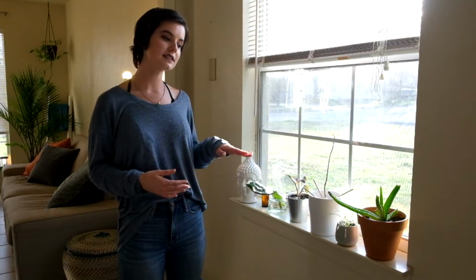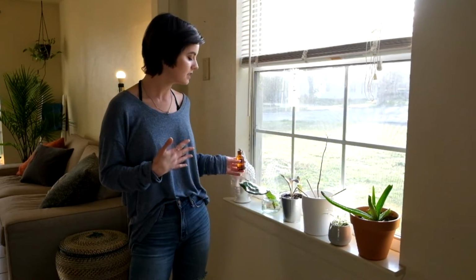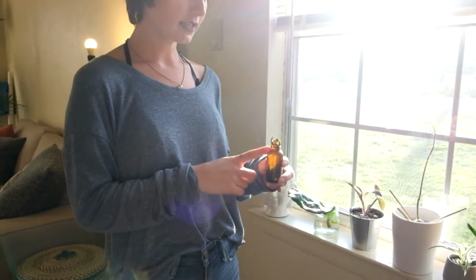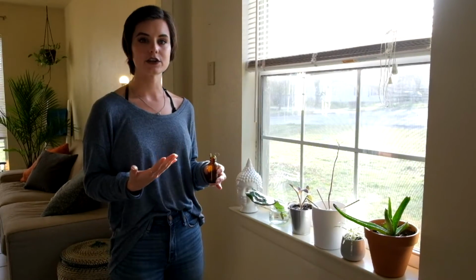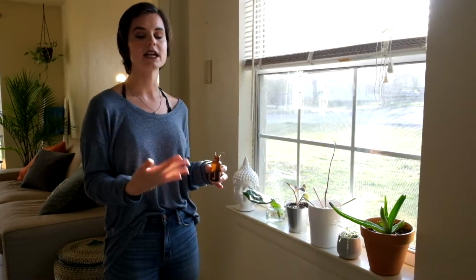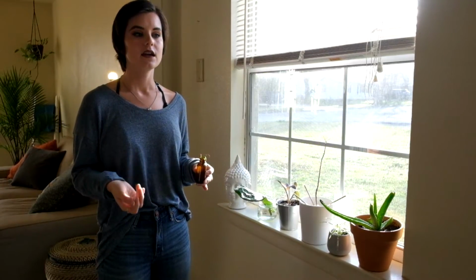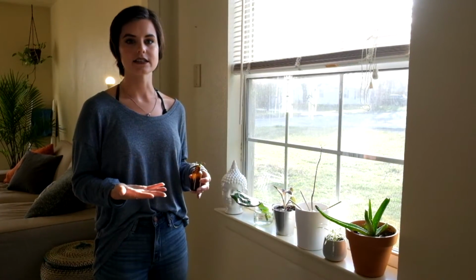Window. So everything in this window is constantly getting changed out all the time. Some of this stuff are things that we are trying to propagate at the moment. This, I'm not quite sure what this is. It looks like a string of something. Sometimes when we go to nurseries, if there's any plants that have fallen, we'll ask the workers if we can take them to propagate. Literally every time we've asked, they've always said yes. I'll never take them if I don't ask, obviously.